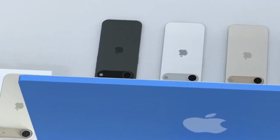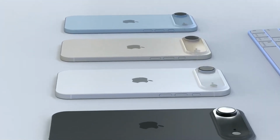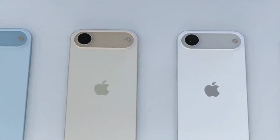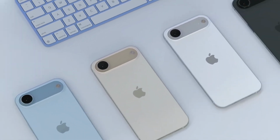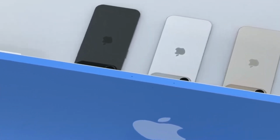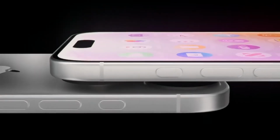Well, Apple has been searching for that perfect middle ground ever since the Mini and Plus models didn't really take off. The Air seems to be their new attempt at striking a balance, something big enough to feel modern, but light and sleek enough to stand out. It's a risky move, but it could redefine how Apple approaches its non-Pro lineup.